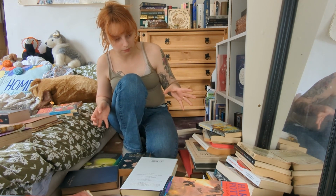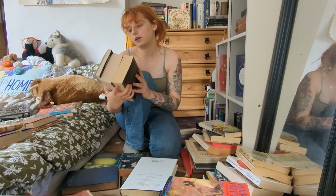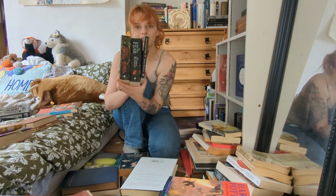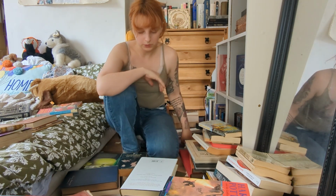What else is in my pretty copies? Ah, there it is. That's the last one. The Name of the Wind, The Wise Man's Fear, and The Slow Regard of Silent Things. They're now all together and I can find a space for them. But that was one of my favourite book series of all time.